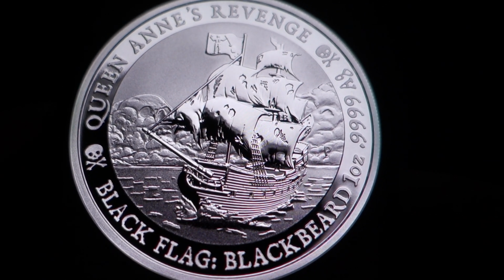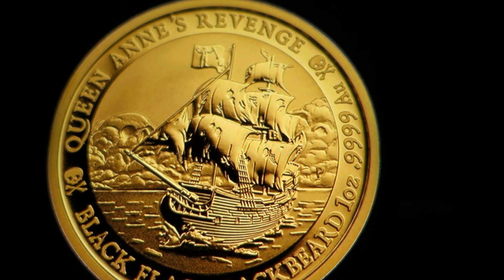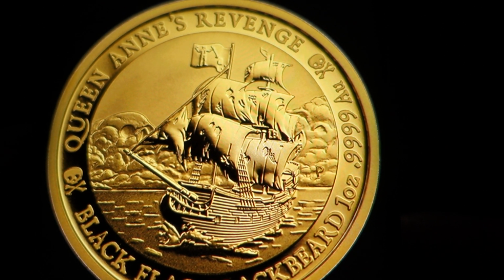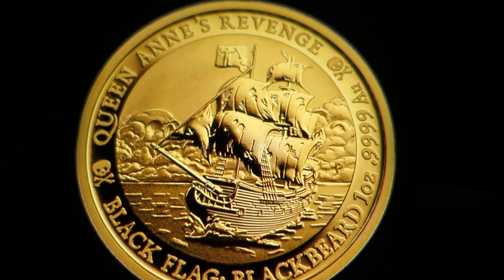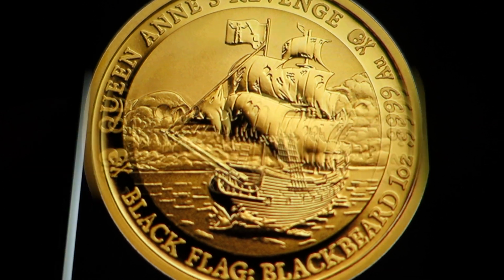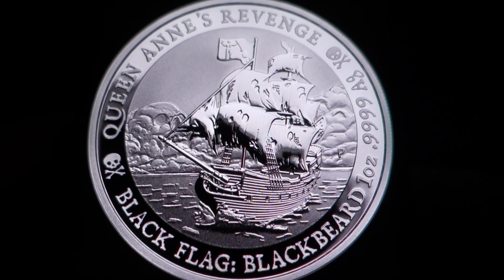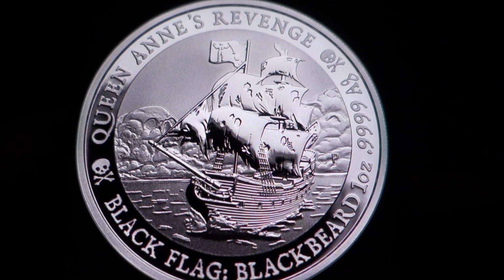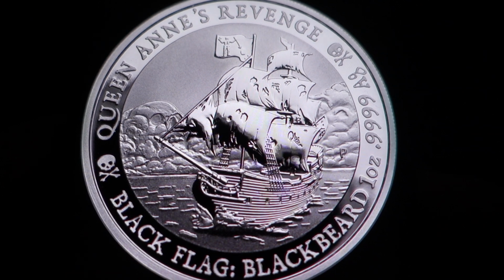And it came out on the lower mintage model. So on the silver, you had a mintage of 15k, I believe. And on the gold, you had the low mintage of 100. Fancy packaging, first in a series. And again, it just hasn't taken off as well as I would have expected. It was a nautical theme, so you had ships on there. Pirate themed, a bit of everything, that's really reaching out.